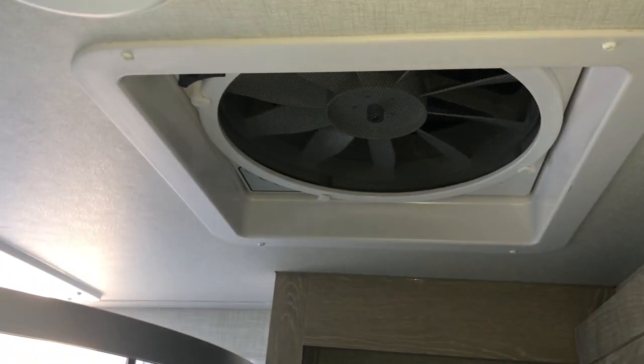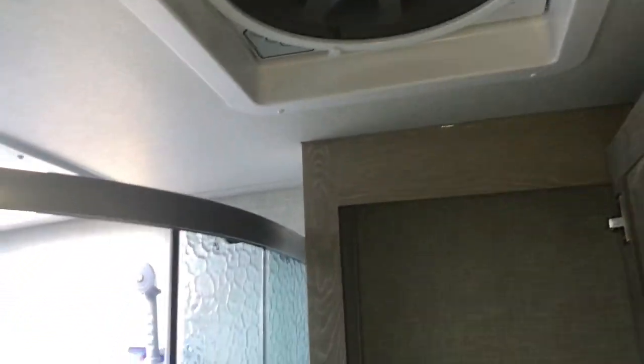Max air fan with a cover on the roof. Again, I'm 6'5". I am in the skylight, just over top of the railing. Probably got another inch or two if someone's taller getting in here.